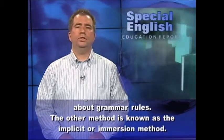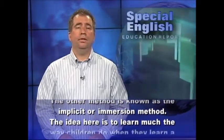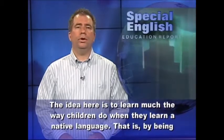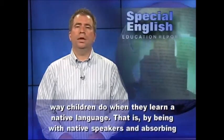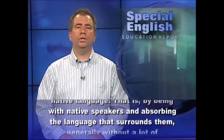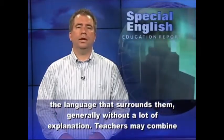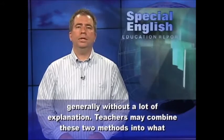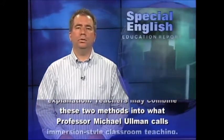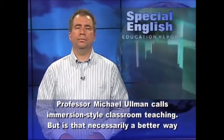The other method is known as the implicit or immersion method. The idea here is to learn much the way children do when they learn a native language. That is, by being with native speakers and absorbing the language that surrounds them, generally without a lot of explanation. Teachers may combine these two methods into what Professor Michael Ullman calls immersion-style classroom teaching.